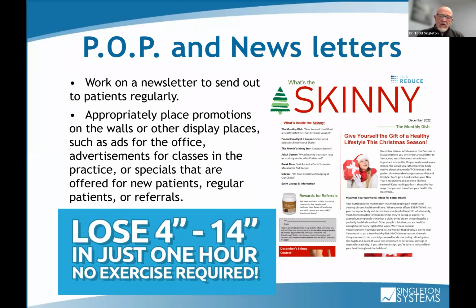Like we put this on our desk: lose 4 to 14 inches in just 1 hour, no exercise required. They're going to go, what is this? What does that mean? So you remember 6% of the population, 6 to 7 go to a chiropractor, right? So those 6%, most of them, 80%, are looking for some kind of a nutritional weight loss program. So I'm just saying this is something that we do, and they get excited.